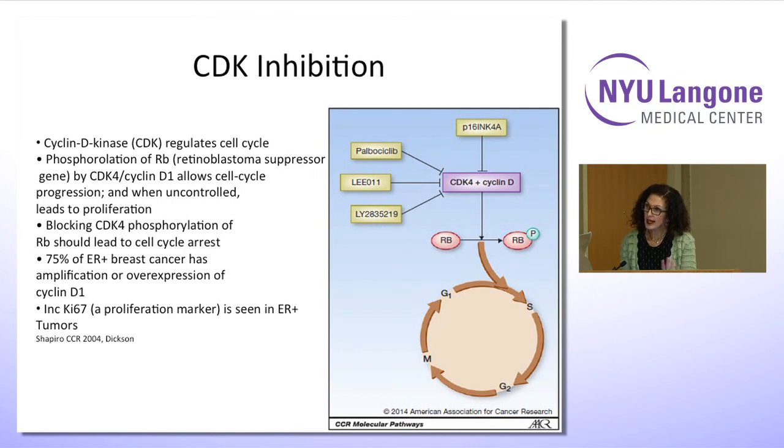This is again a very complex slide, but basically what CDK inhibition is, when a cell grows, either a healthy cell or a cancer cell, a cell goes through various phases from when it's first made to when it divides, and ultimately one cell grows to two cells. And CDK, or cyclin D kinase, is something that stimulates the cell to grow. We know that estrogen receptor positive breast cancers have a lot of this CDK, and we know that by blocking it, you can block the cell from growing. So what we want to do with CDK inhibitor drugs is basically arrest cell growth.